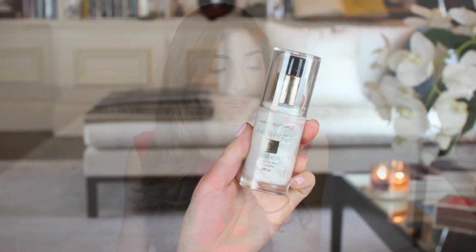A really fantastic all-round primer is the Max Factor Facefinity All Day Primer. I'm not going to read everything on the packaging on this one. When you first apply it, it has a really velvety feel to it, and then it smooths over everything on your skin and dries almost tacky, which I really like, but it's not tacky sticky. It's tacky so that your foundation adheres to it really, really well. It doesn't do anything miraculous to pores or imperfections, but in terms of making your foundation adhere well and making it last all day, this is the one.